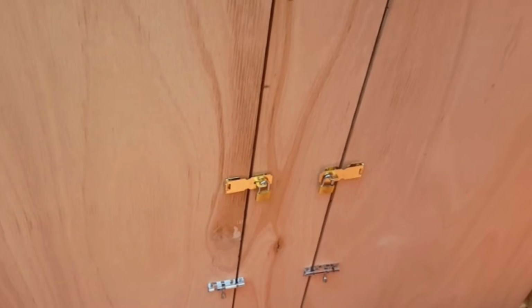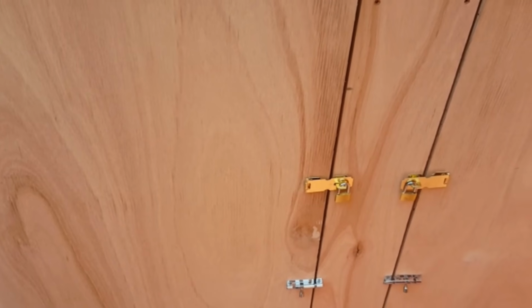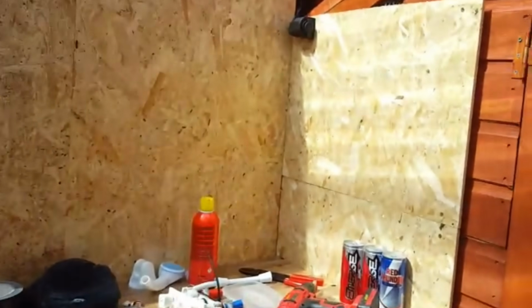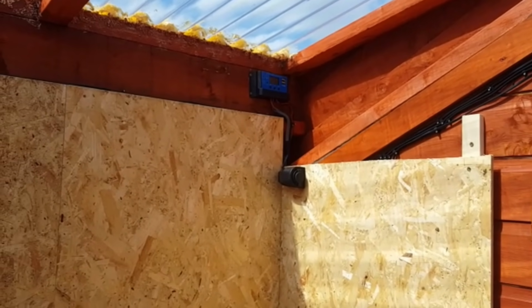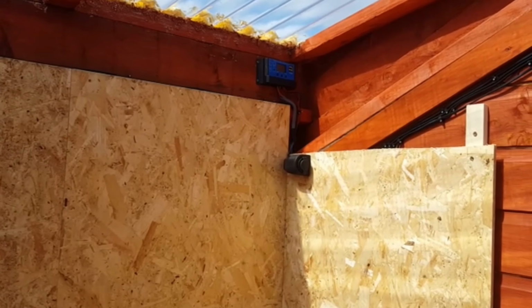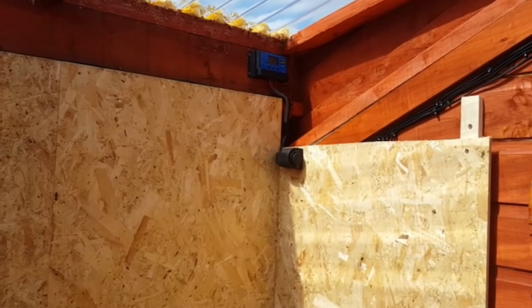Time is whizzing by, and there was one other thing I wanted to try and get done today, so I'm in two minds now as to what to do, whether to carry on with solar electrics or whether to do something else. I guess you'll find out in a minute.